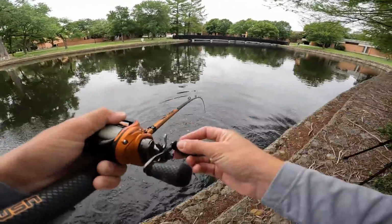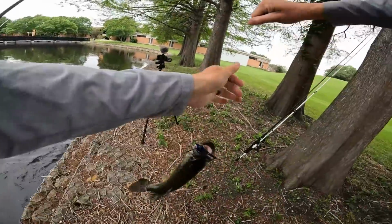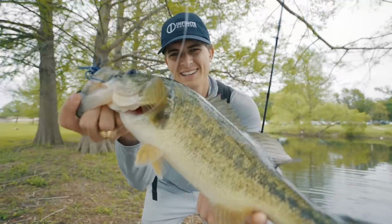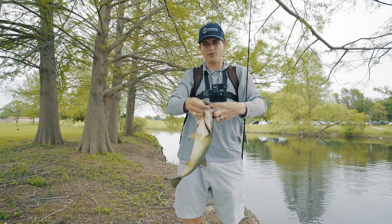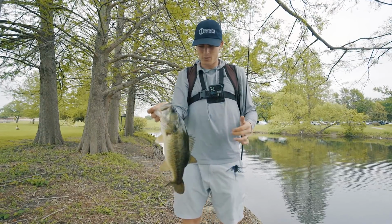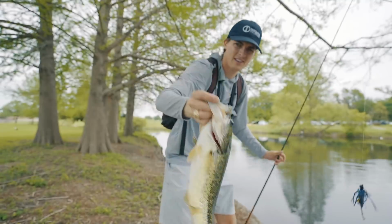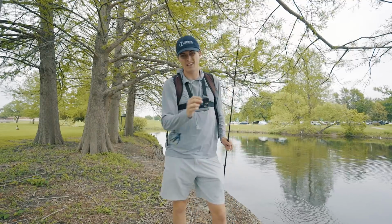Wasn't recording, folks, but I was hopping the jig along this wall right next to me and caught one. It was kind of like a last ditch effort. Didn't think I was gonna get one. But it seems like that's always when you do get a bite. It's when you least expect it. When you take your phone out of your pocket to text somebody, when you make a cast that you don't think is gonna result in a fish, that's when they come. So thank you, friend. Man, I love a jig in ponds.